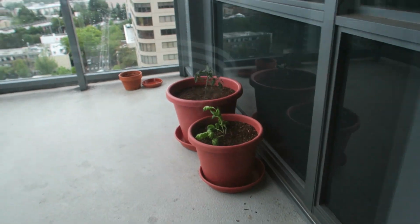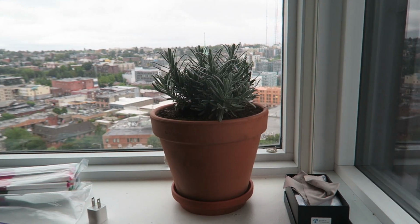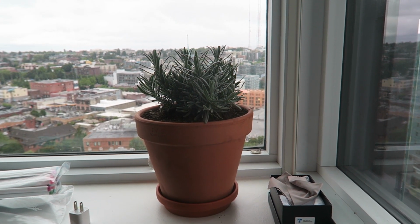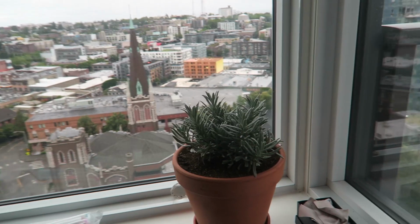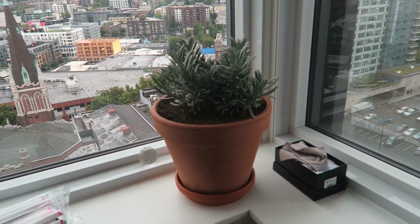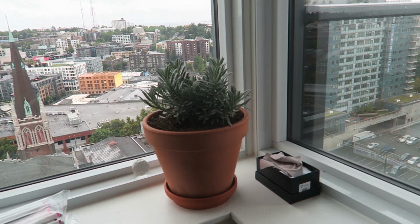And then I also have my lavender plant, which I originally had outside but decided to keep inside because it has been very cold and wet, and lavender likes staying very dry. So this dude is staying inside until the weather decides to chill out.